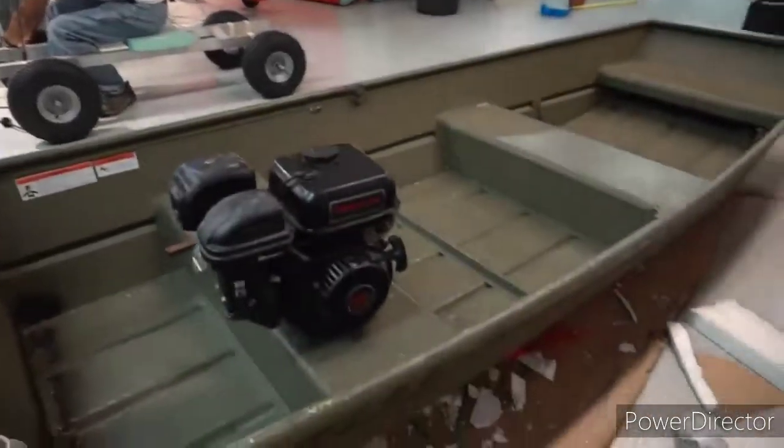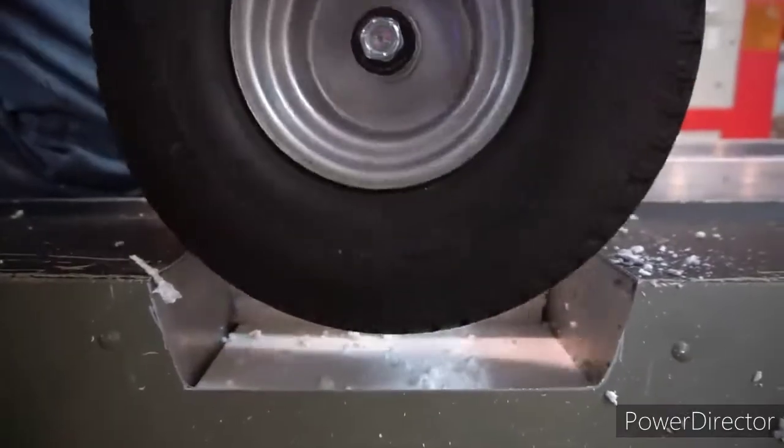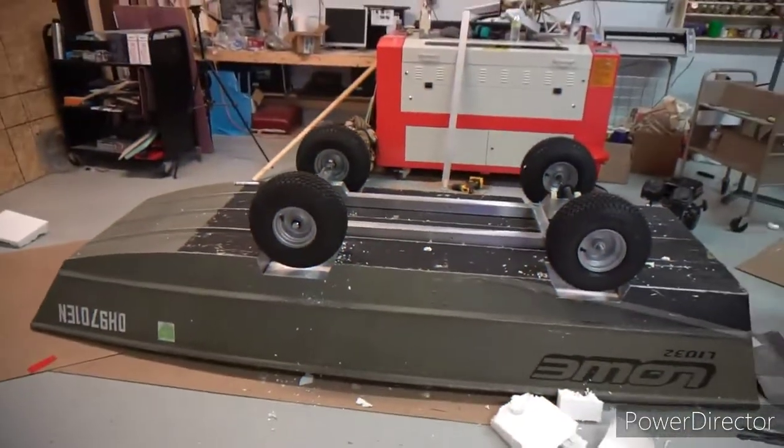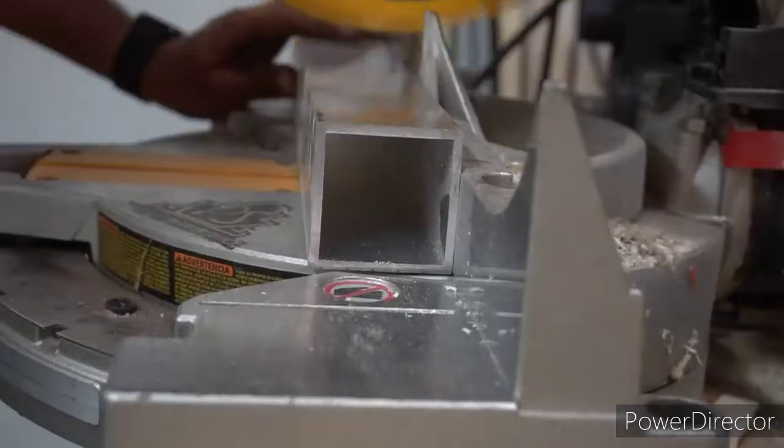The hull we selected was perfect for this application. It had two wheel well type things for where the tires would protrude and stick out. This made it easier as I knew I wanted to recess the wheels into the boat hull for a more legit look, like the Ford GPA or Duck W, however that vehicle is pronounced.